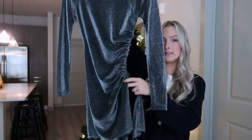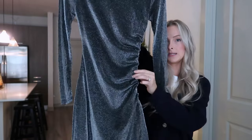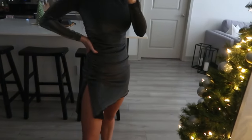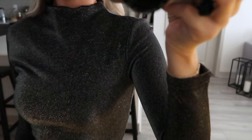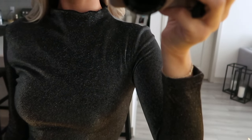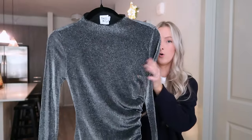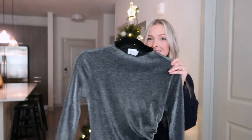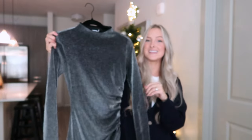I love the little added detail. It has a slit on the side and you can kind of tighten it and loosen it on this side depending on how you want it to fit on your hip. Really love how it's long sleeve. So if it is cold on New Year's here in Orlando, I have something at least covering my sleeves. And also the sleeves are not double lined, so they're a little bit thinner too. And then the whole entire main part of the dress is double lined. So love this. Kind of has a mock-ish style neckline. So cute for New Year's and I can't wait to wear it.